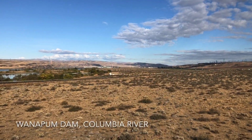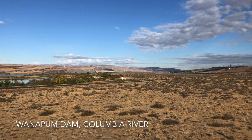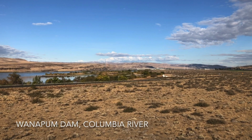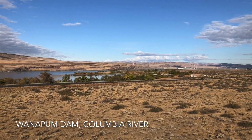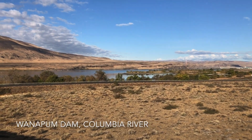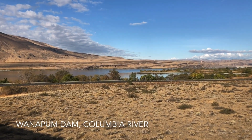Good morning. I'm in Eastern Washington today, by a little town called Beverly on the banks of the Columbia River. Here's a view looking up the river. That's the Wanapum Dam. And this is basically looking west.